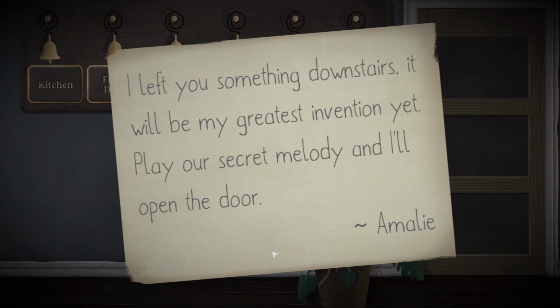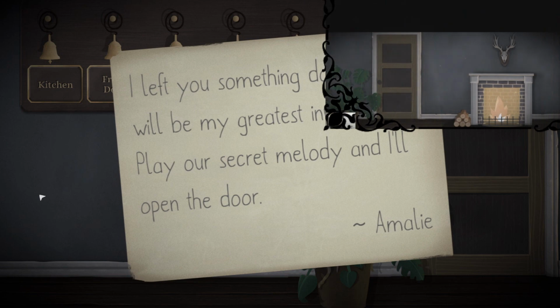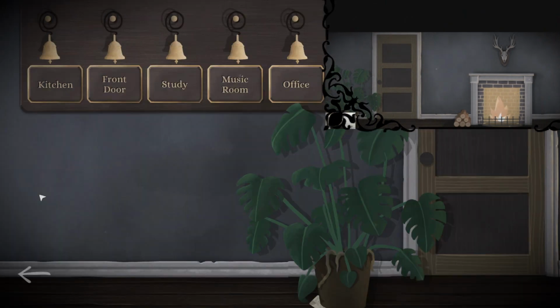And it's now a note from Amelie. It says, "I left you something downstairs. It will be my greatest invention yet. Play our secret melody, and I'll open the door." So that means it does correlate. So there's going to be a puzzle that tells us, if we click on kitchen, front door, study.